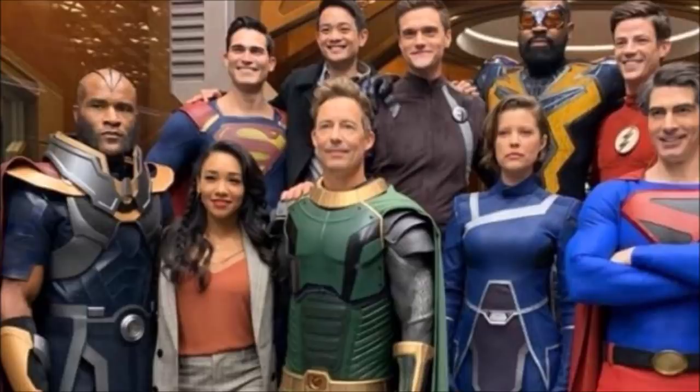He's playing a version of Pariah in the comics, and Pariah is essentially the Anti-Monitor's messenger. And so this version of Harrison Wells, I'm presuming it's a version that eventually becomes Pariah, is in this crossover. And damn, this is our first look at his suit. He looks so amazing. That suit is really cool. It's green, it's yellow, very similar to the comic book suit that he wears, and I really love this.